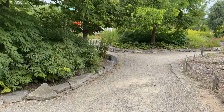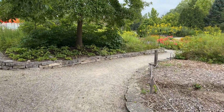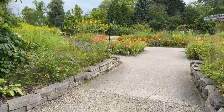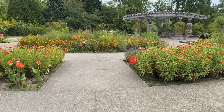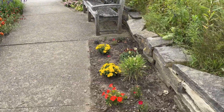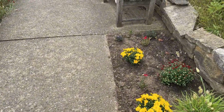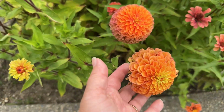Then the garden keeps going around. And then look at all that color popping out. So pretty. Makes you just want to plant more bright and vibrant plants in your garden, because this time of year, you feel like your body just craves it. Looks like they're getting ready for fall here. Some chrysanthemums and some little ornamental kale. Beautiful zinnias. How pretty.